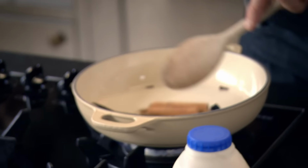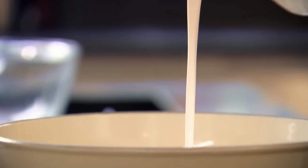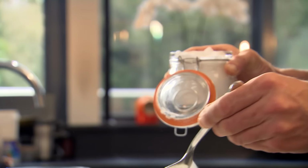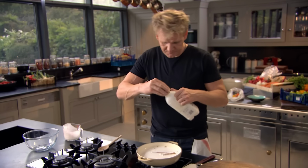Turn on the heat. Lightly toast those spices just a couple of seconds. And what's going to happen is just going to sort of enhance those spices in a way that it draws out an even more powerful fragrance. Coconut milk in. Sugar, 2 tablespoons. Milk. And then a couple of tablespoons of cream.